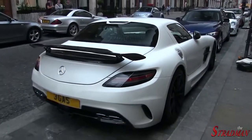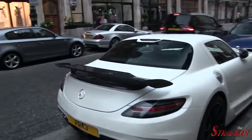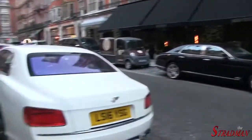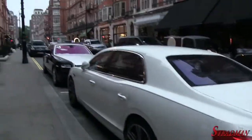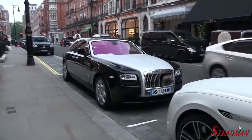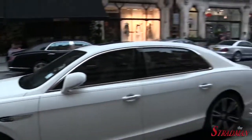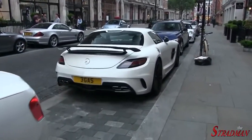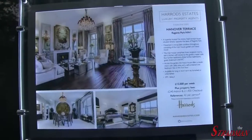What a mean car. What's also pretty cool, you've probably noticed in a lot of the videos, cars like the Bentley Mulsanne, or the Bentley Flying Spur, or the Rolls-Royce Ghost, these cars are everywhere in London. Every single shot, I feel like one of these is in the background. Yeah, it's pretty crazy here.